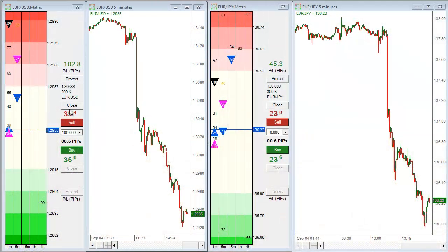Alright, so we have the euro dollar over here on the left with a 5-minute chart, euro yen on the right with a 5-minute chart, and this huge red candle you see here on each of the charts, that's when the ECB came out and dropped the interest rates down 10 basis points, depreciating the euro across the board here.